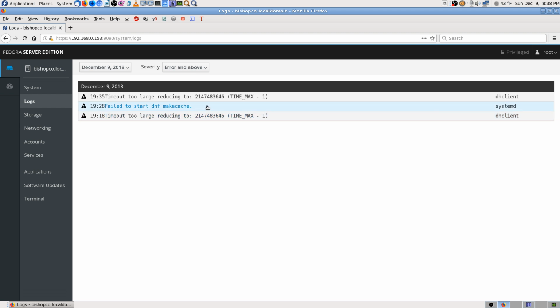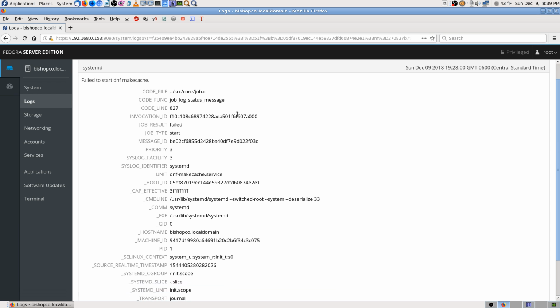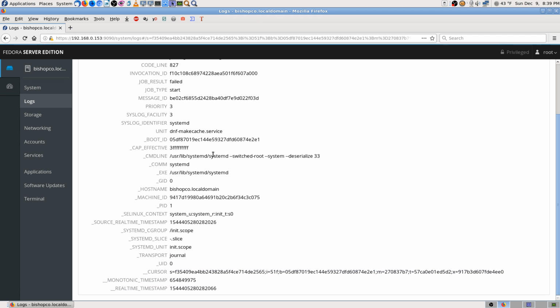I didn't see it. All I saw was it didn't look too big of a deal. Just let it do it. Failed to start, DNF, make cache. Now that might be something I need to straighten out. Clicked on it and it went to the details. You might fix it next time after an update and a reboot. So we'll just wait on that. You're going to probably need that DNF make cache service, I would think.